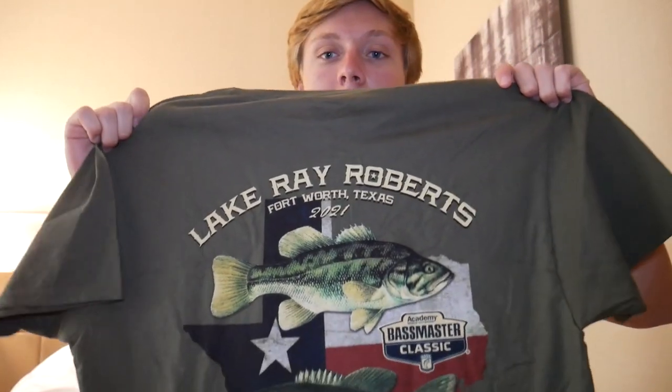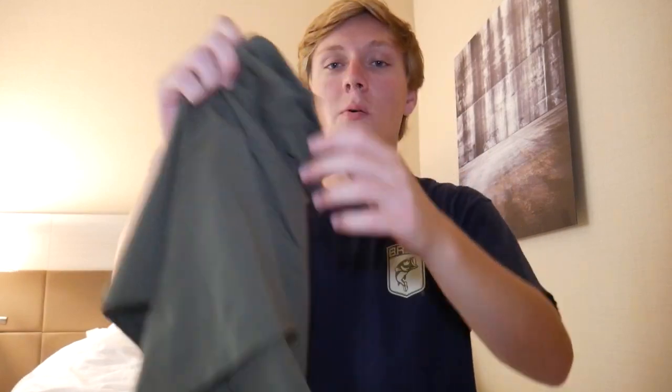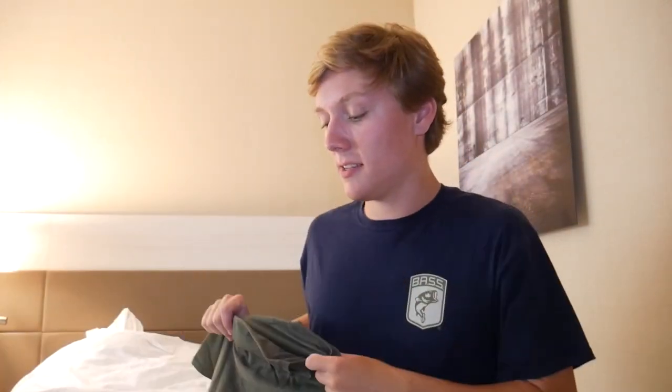And then I also got this t-shirt. This was not free, but my dad bought it for me. It just says Lake Ray Roberts on the back, Bassmaster Classic. So I got one of these 2 years ago. I did not get one from last year, but I'd kind of like to have a t-shirt from every classic that says what classic it is. It's kind of cool.